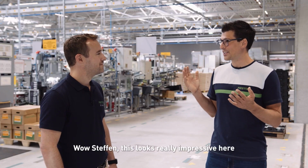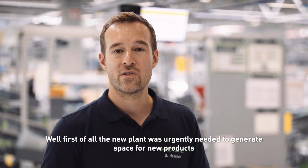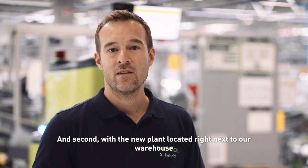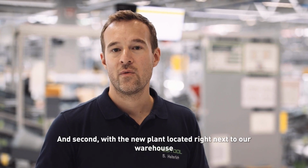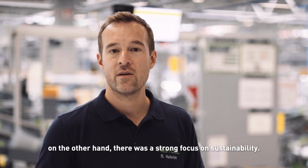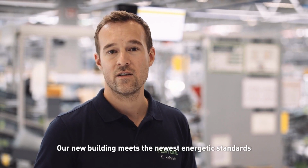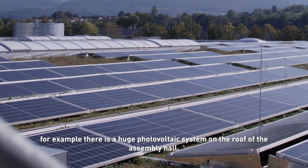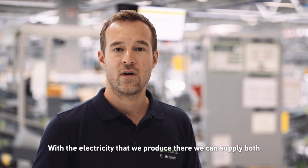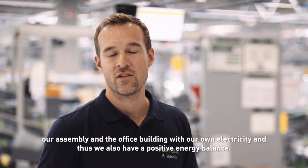Wow, Stefan, this looks really impressive here. What did you focus on most during the construction? Well, first of all, the new plant was urgently needed to generate space for new products and the planned growth of the company. But second, with the new plant located right next to our warehouse, we also wanted to simplify our logistics processes and make them more efficient. On the other hand, there was a strong focus on sustainability. Our new building meets the newest energy standards. For example, there's a huge photovoltaic system on the roof of the assembly hall, and with the electricity that we produce there, we can supply both our assembly and the office building with our own electricity, and thus we also have a positive energy balance.